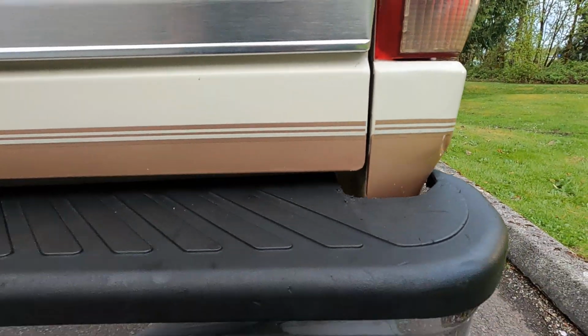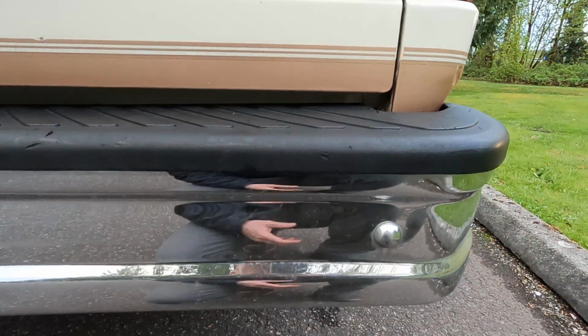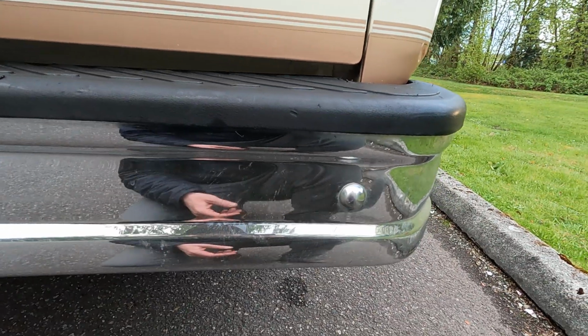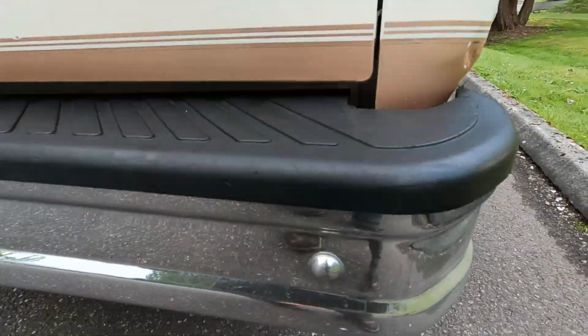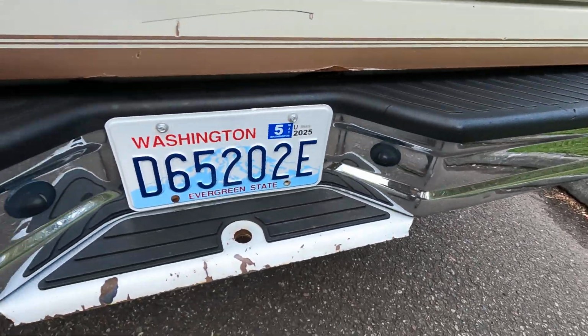Again, this is 30 years old, 95,000 miles, but the truck's been used for those 30 years, and it's been on the road, registered and everything. So it's good to see it's been regularly on the road.